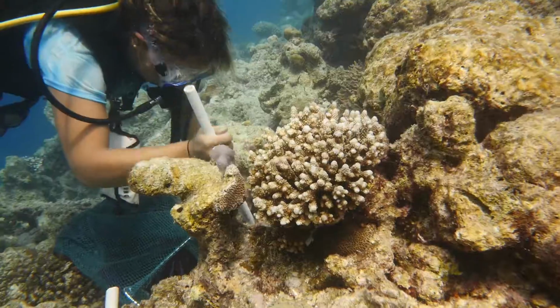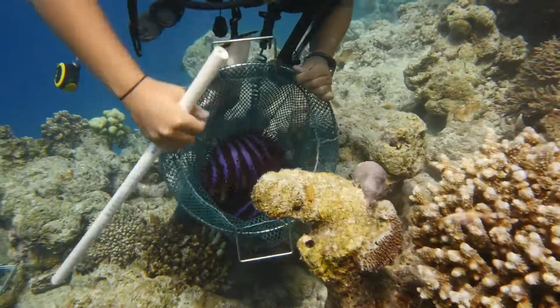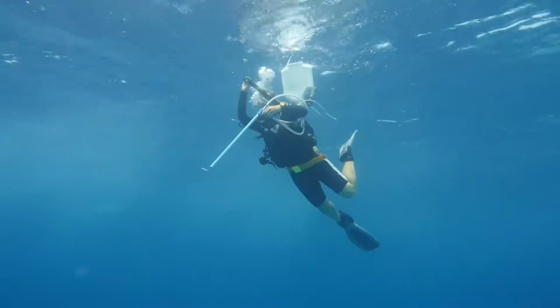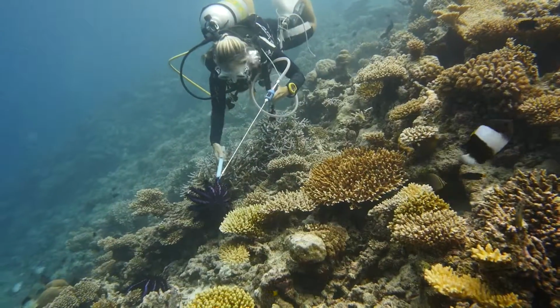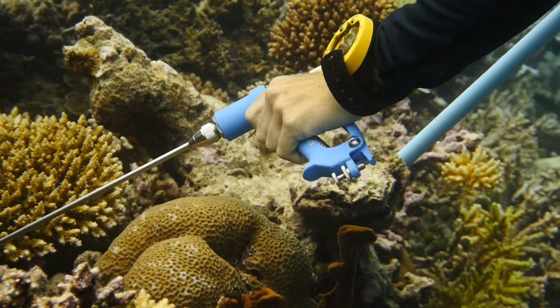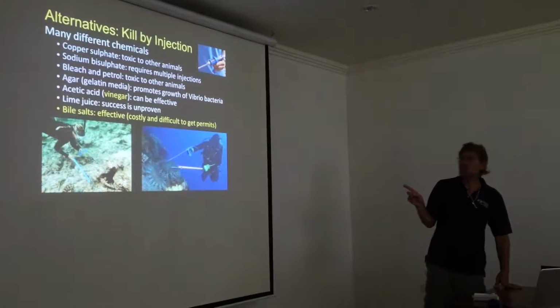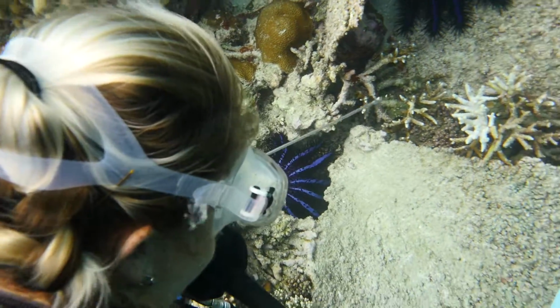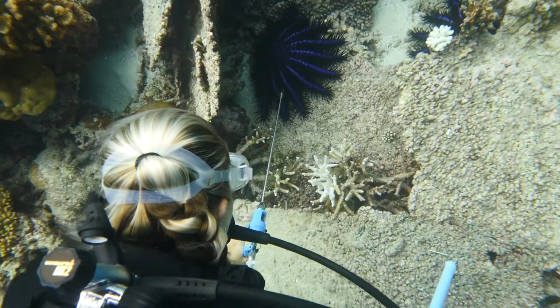There's several different options for these starfish. You can either remove the starfish to get them off the reef, or there's a lot of people now that are injecting the starfish with a variety of chemicals. But there's complications when you inject. You have to make sure you get them in the right place. In some cases, if you just inject them in an arm, they can lose that arm and they can crawl away and regrow it.